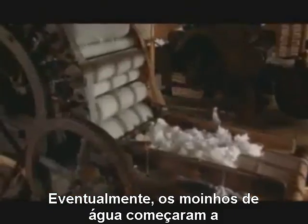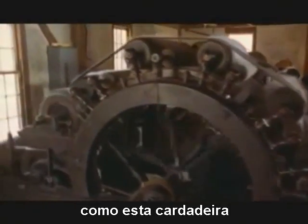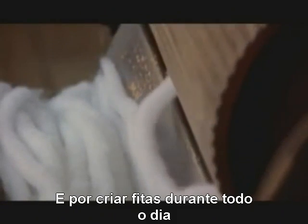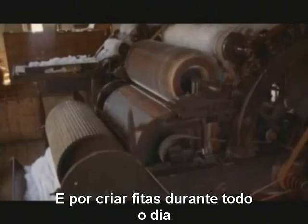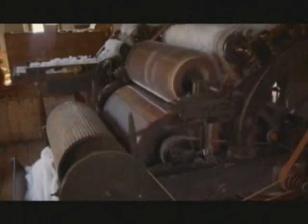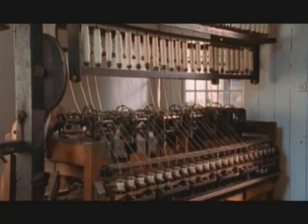But eventually, water wheels began to power more complicated devices that would revolutionize cloth making, like this carding machine. What an improvement over the pet brushes. And by rolling out wispy slivers all day long, it was a great labor-saving device. But this was even better.